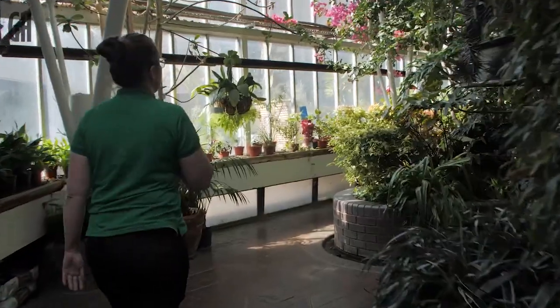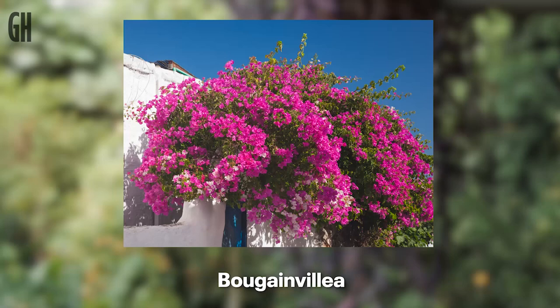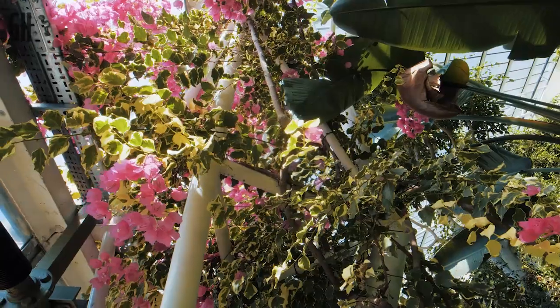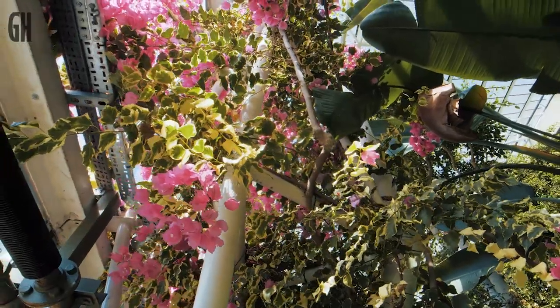So above me, you can see the flowering bougainvilleas. You can probably recognize them if you travel to the south of France, Italy, Spain. They grow all over the houses. We grow them indoors in here, but as I said before, sometimes in the southeast of England, you can grow them outdoors as a climber. Be careful though, because they are very, very thorny.